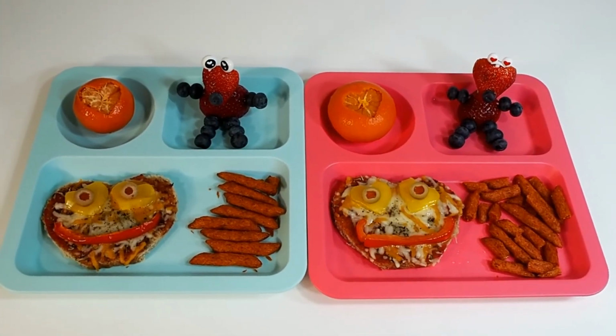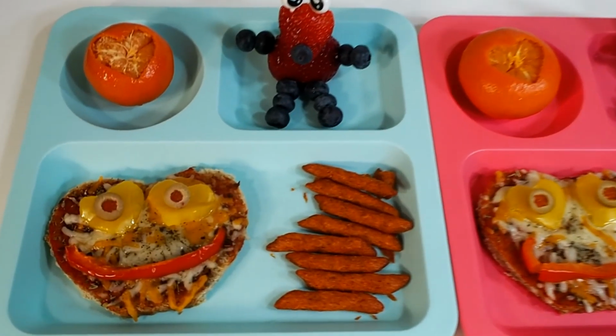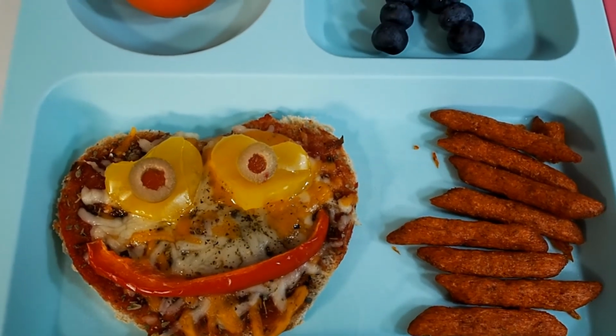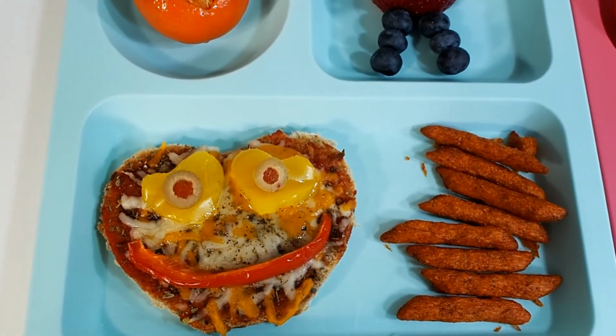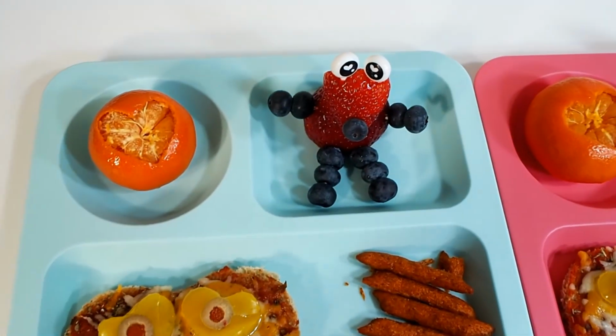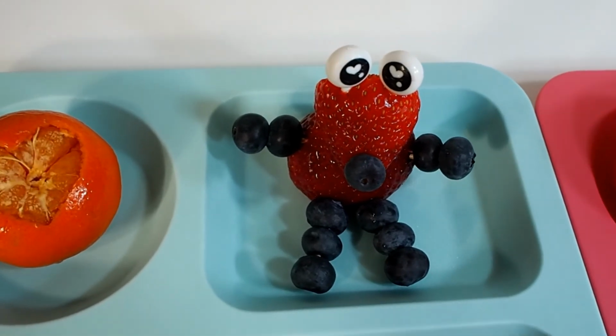Here we are at the end of the week. Today I've made the kids some pizza. Really easy. And then I used some pepper for the smile and the eyes. Also a little bit of olive slices. I've made the kids little berry buddies. Berry monster. Sort of looks like a reindeer.